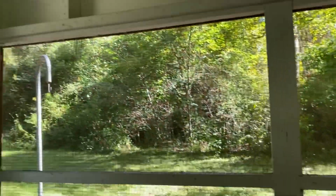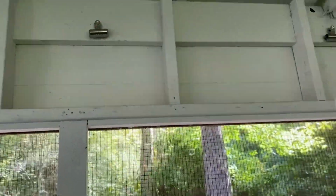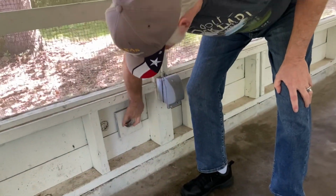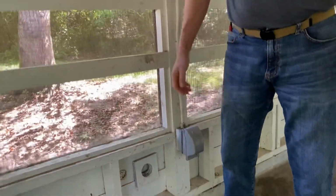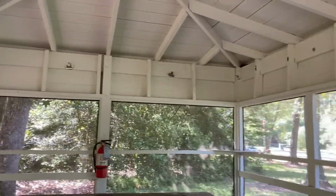Nice covered area. So yeah, I think you're right. I think these clips could be used, I guess if you run the cord outside as well, if you need to. Yeah. This is a nice covered shelter. Yeah, nice and clean.